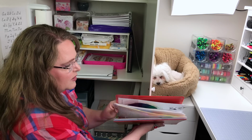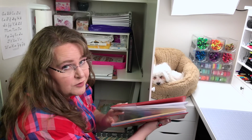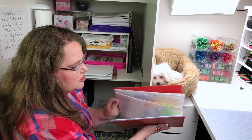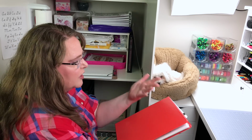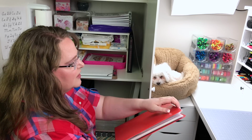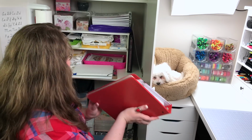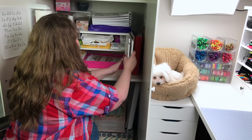Plus it's got some ideas I've been working on for color swatching that I'm going to be doing a video on eventually to help teach you guys another way of color swatching. So this is a kind of a work in progress book, plus things I pull out all the time for teaching you guys during live videos. So got to keep that one handy.